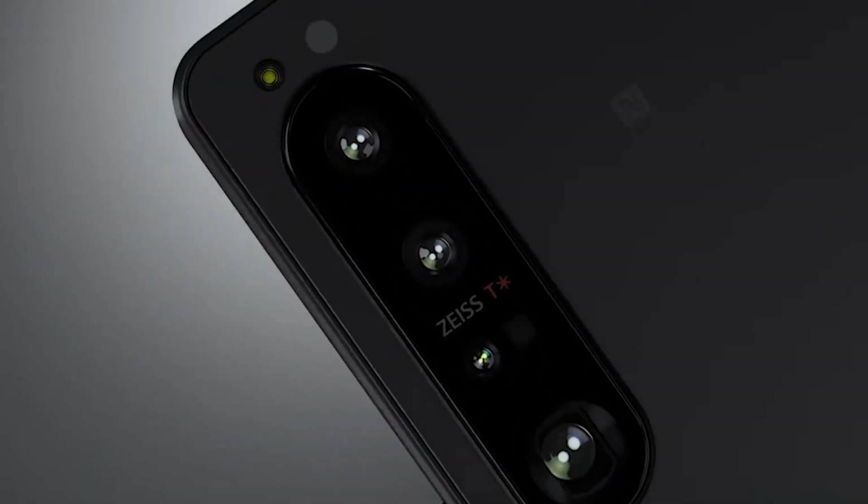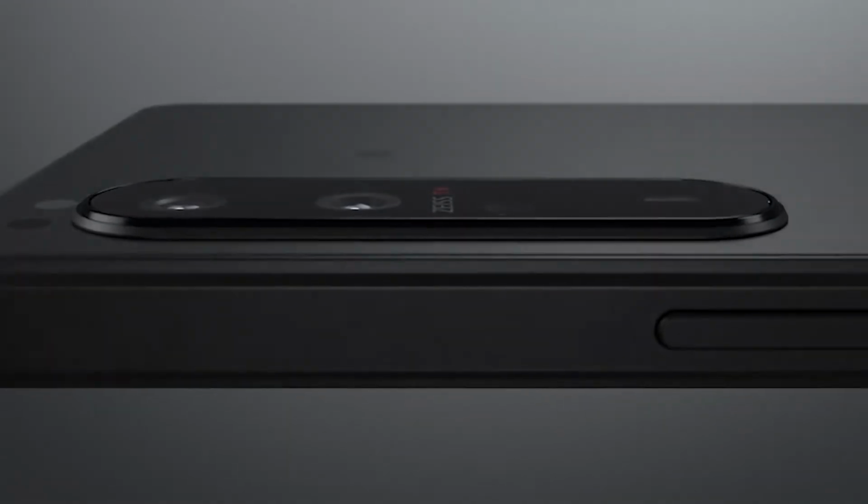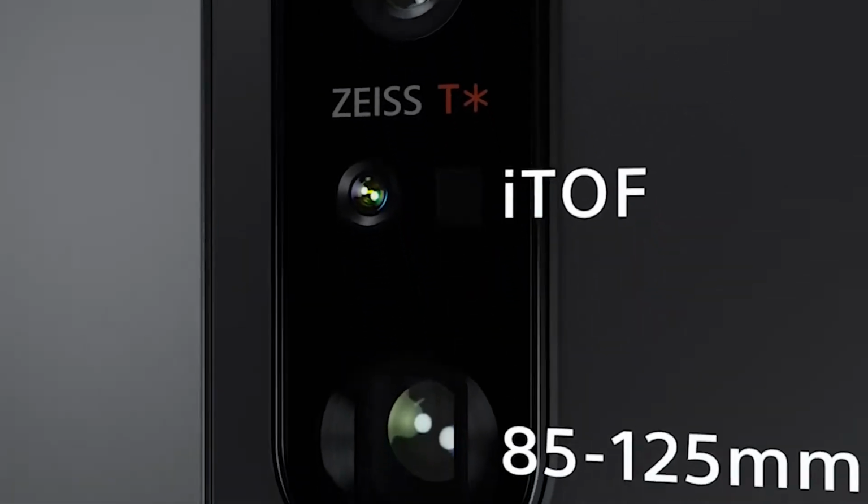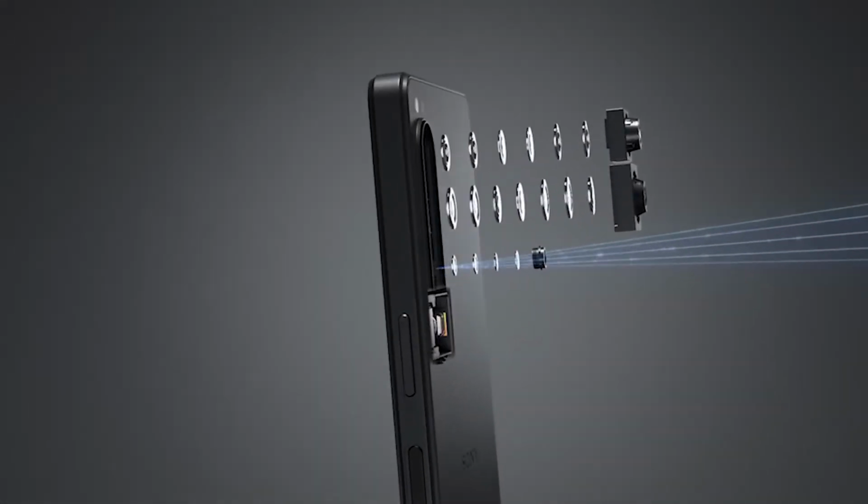Firstly, let's take a look at the brand new camera module on the Xperia 1 Mark IV. The variable telephoto lens from last year's model has now evolved to include new focal lengths to get you even closer to the action, and now offers seamless zoom between lenses, introducing the new True Optical Zoom lens.